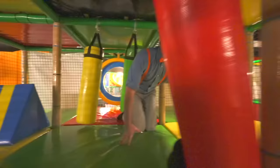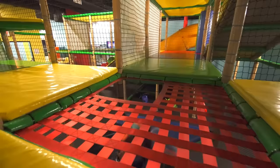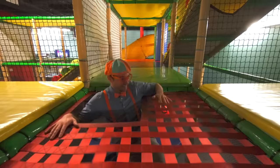Ooh, all right. Time to go this way. Whoa, whoa. I just went down this hole. Look. Peekaboo. Peekaboo. Whoa, that was so much fun going down here. All right, whoa.